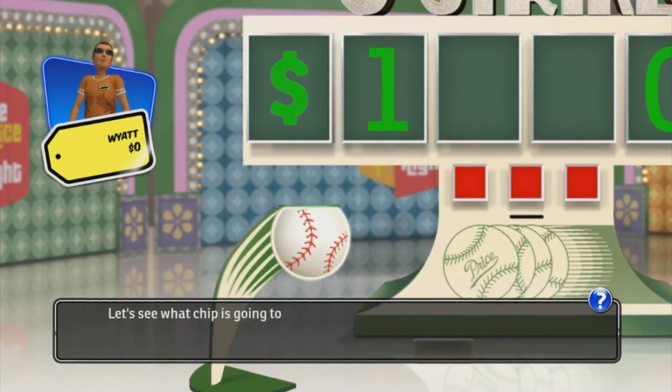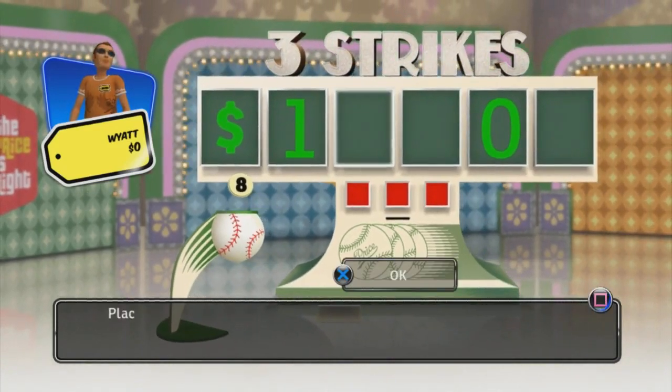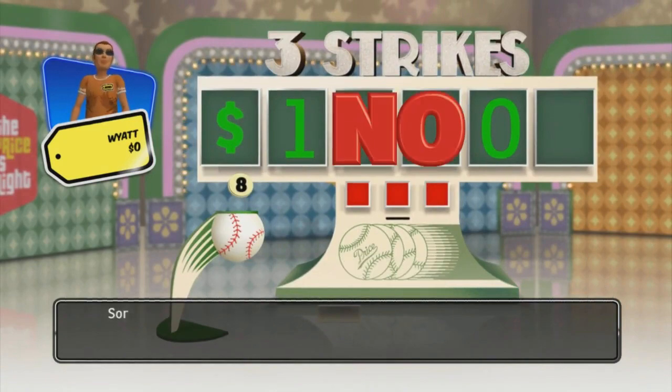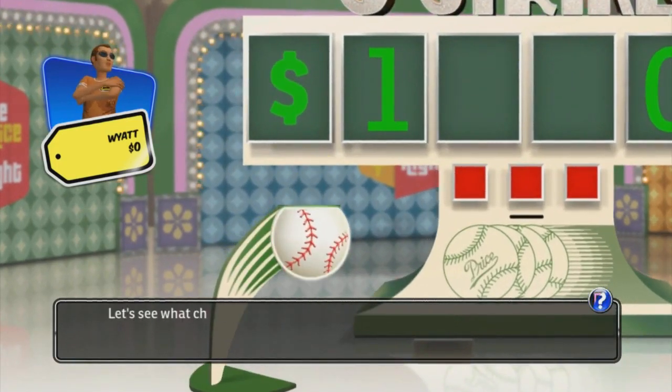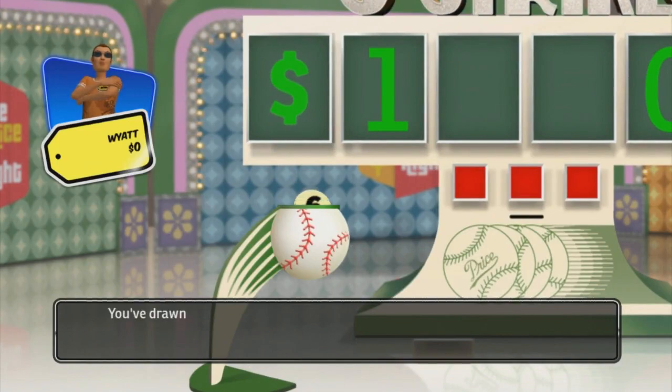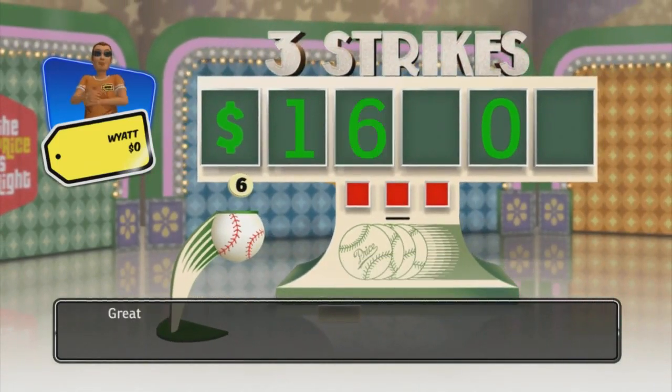Let's see what chip is going to come up. You've drawn an eight. Place the number on the board. Sorry, it doesn't go there. Let's put it back in the bag. Let's see what chip is going to come up. You've drawn a six. Place the number on the board. Great, let's discard the chip.